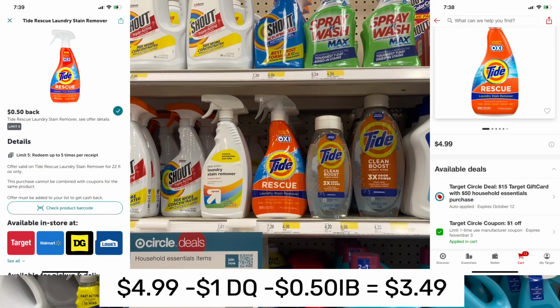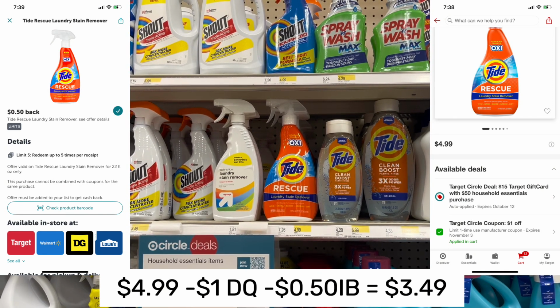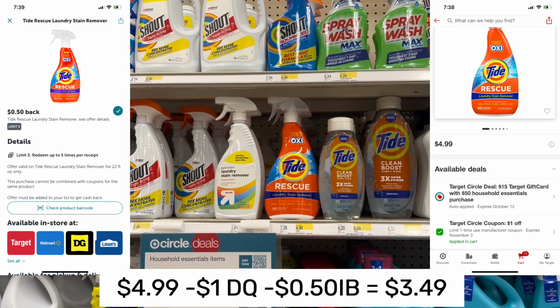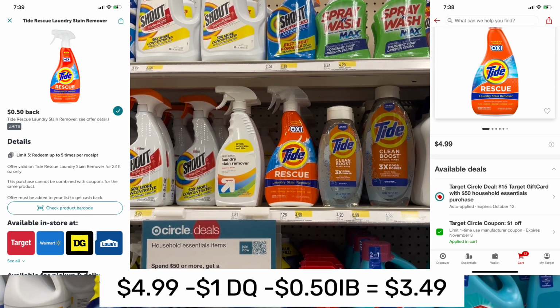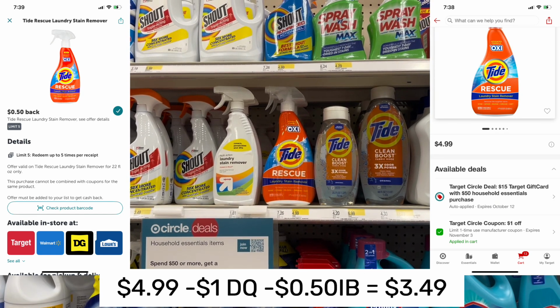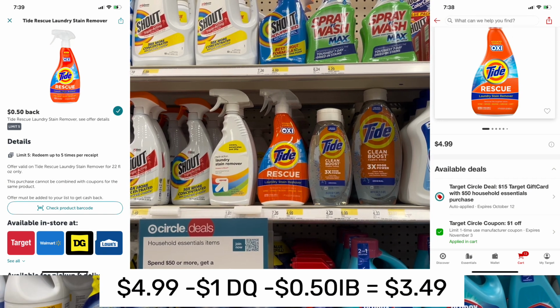So the Tide Rescue Stain Remover is $4.99. There's a $1 digital coupon within the Target app, and then 50 cents back on Ibotta, making it $3.49. Now keep in mind the Ibotta rebates vary. Yours may be more, maybe less, or you may not have it. So double check the app.